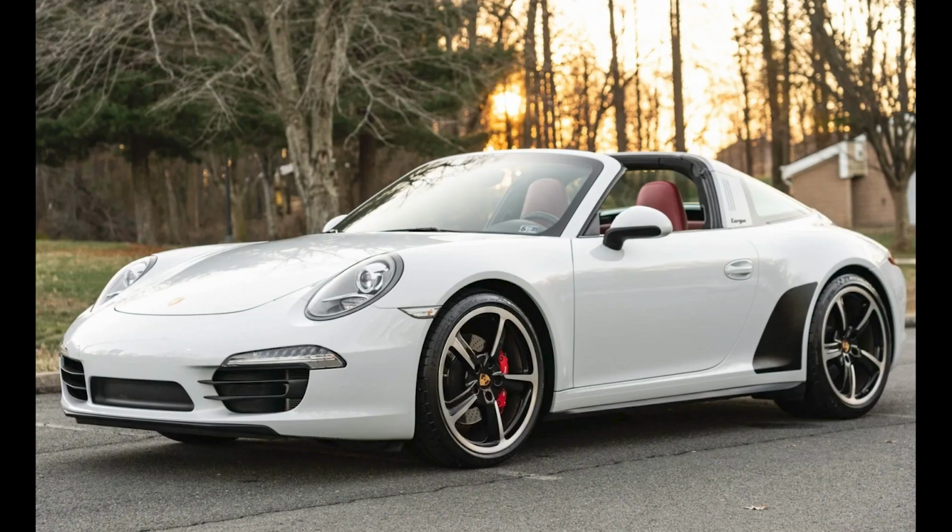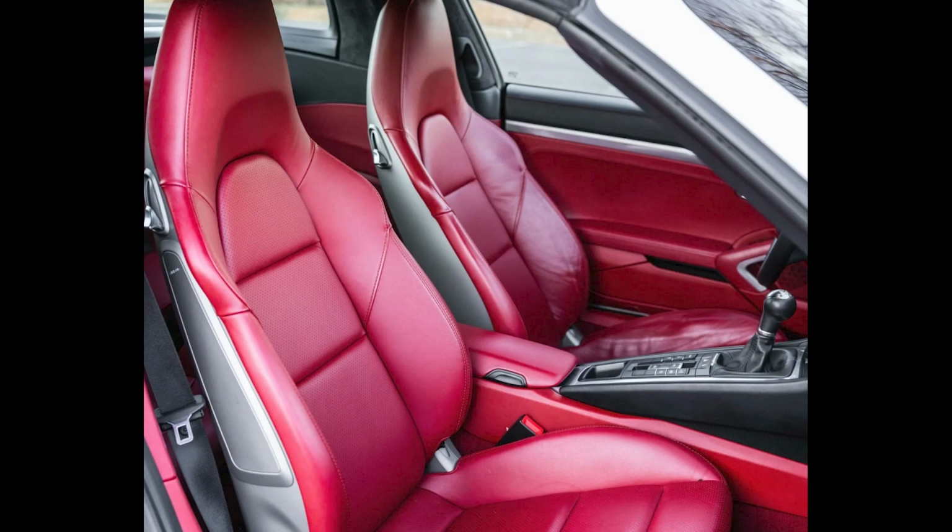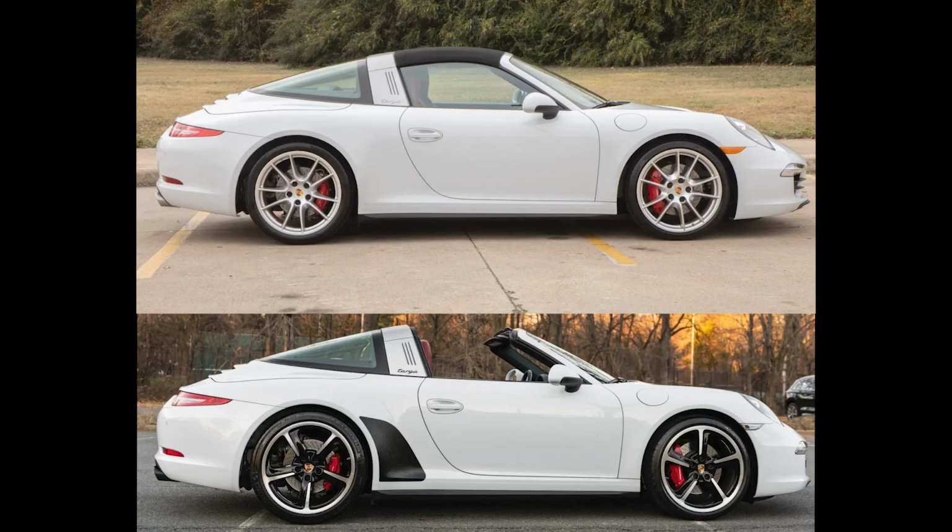Yow. A Carrera White Metallic over a flaming, bloody, garnet red 17,000 mile 2015 911 Targa 4S sold for $118,000. Acquired on this platform in 2021 for $91,000. The addition of sport techno wheels added a lot to the attractiveness of this car.